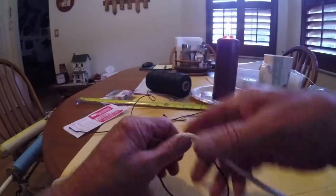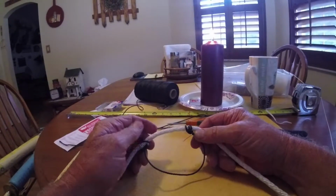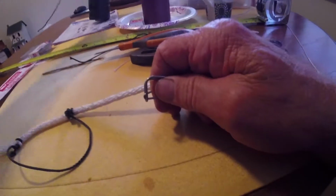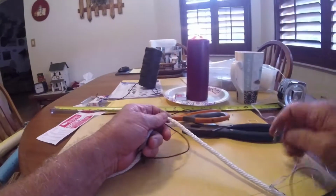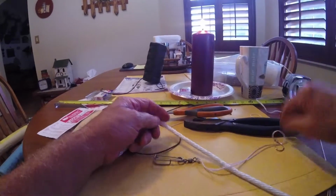Now, I'm spacing these every 10 feet, which I find's about right. Get any closer than that, they just start wrapping you up. You get big turtles down there, they'll start tying up your main line, everything else. You got a flipping mess down there, okay? So I find 10 feet is perfect for me.